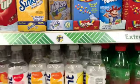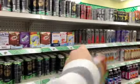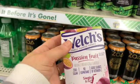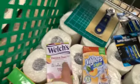You know what? Since that's the only one I haven't tried, I can say I've tried all of them except for this one, and I'm pretty positive. I think this one has a bright purple packet, passion fruit. I'm gonna get this one just in case too. I'm pretty sure I've tried it twice, but it's not one I get all the time.